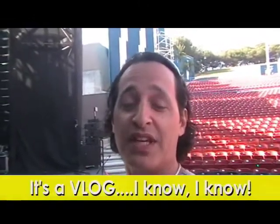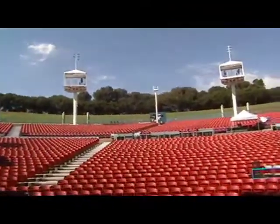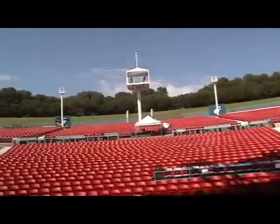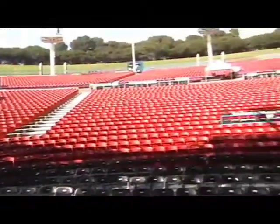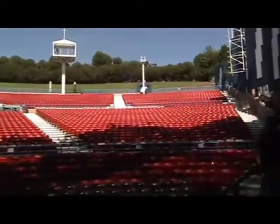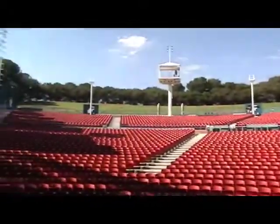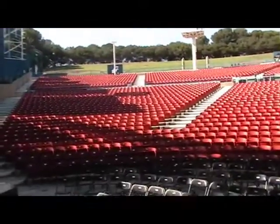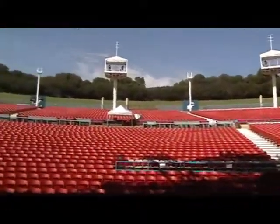But we're back here. It's going to be the biggest show of the tour so far here at the Pacific Amphitheater. This place is great. What's really cool for me at this particular venue is that I've seen a bunch of shows here. When I was growing up as a kid, I used to come to this venue and see a bunch of concerts. So it's always very exciting to play here. It's going to be big. It's absolutely sold out, and so we're excited. There's going to be a lot of people here. And so that's really cool.